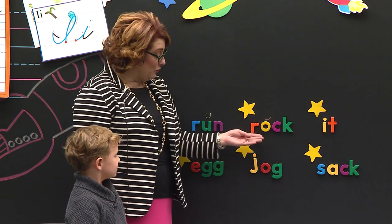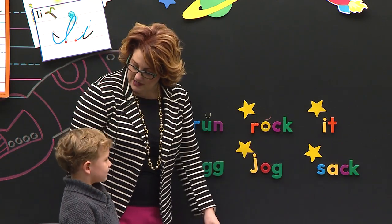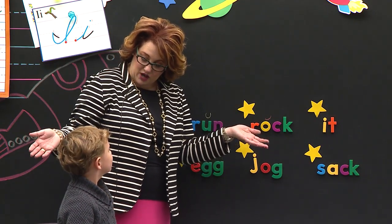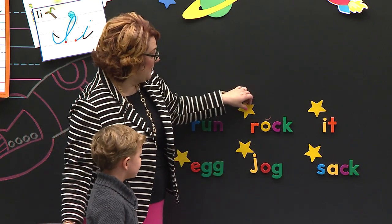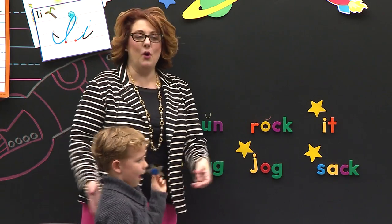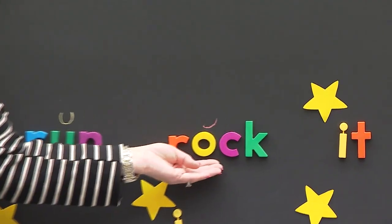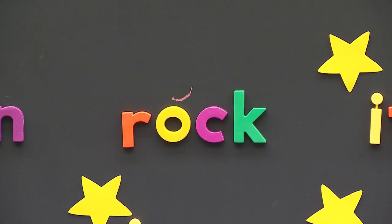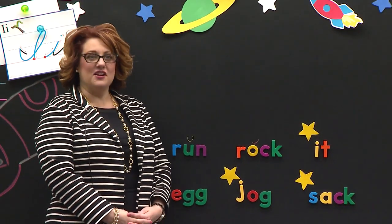It does. So raw. Rock. You are right. What is it? Rock. Have you ever played with a rock outside? Maybe you've built stuff with rocks before. No, you haven't? Well, maybe you can in your backyard sometime. There you go. Boys stand. Boys, read this word with me. Begin. Rock. Rock. Rock. Great job. Sit down. Tell me a sentence with the word rock in it. Carter. He sat on a rock.